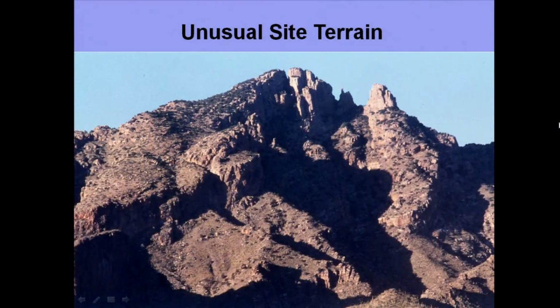All right, so what do you do about the unusual site terrain? This is Hawaii. I would be happy to advise on any property located in Hawaii. Just let me know.